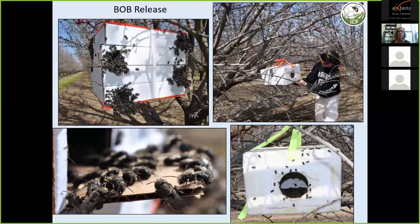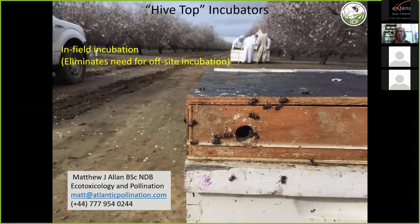Well, one innovator, Matt Allen, came up with this idea. He said, all these honeybee hives are out in the orchards already. Why not put a little compartment on the top of the honeybee hives? Because honeybees regulate their own temperature, which is about the correct temperature for incubating blue orchard bees. Just this year, my team tried this, and voila, the bees came out very quickly by setting these contraptions on top of the honeybee hives. It didn't hurt the honeybees whatsoever. The honeybees don't attack the blue orchard bees as they come out, and everybody seems to be happy. For just a few dollars to pay for some plywood and a little screen, you end up with this in-field incubator.